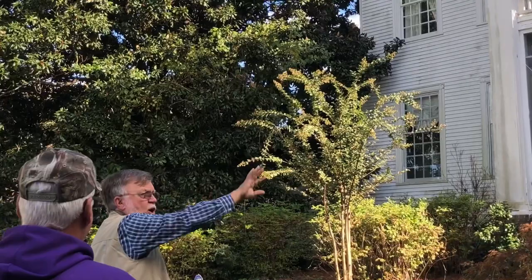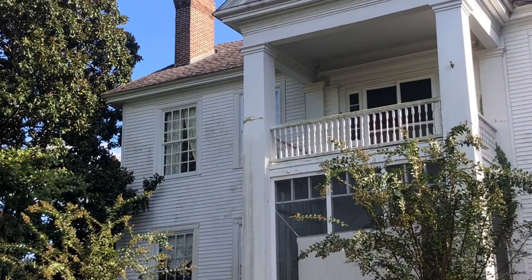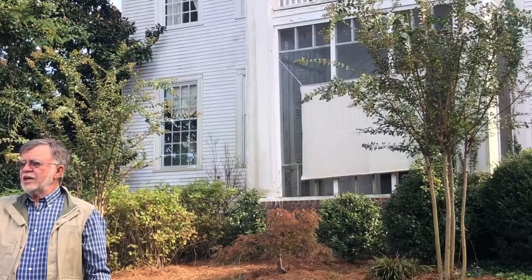Now, I don't know if that meant he owned everything this way on this hillside. Do you know? Do you have a clue how many acres went with the place? I ran across one figure that when he bought the place, it was in excess of 150 acres. So that could have been land that could have gone that way, this way.